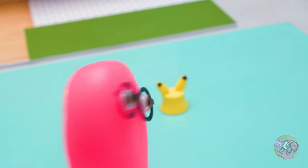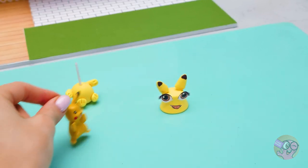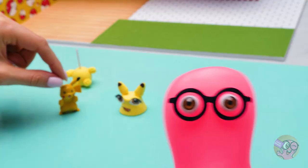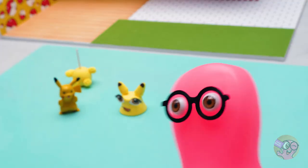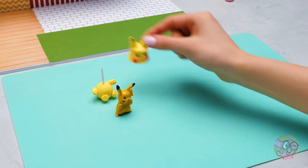Then I'll make the face! Uh-huh. Do you like it? What is this? Do I look like that? Pikachu! Oh, you're here! This is just a joke! There you go! Don't fight, guys! Let's better finish the lamp!